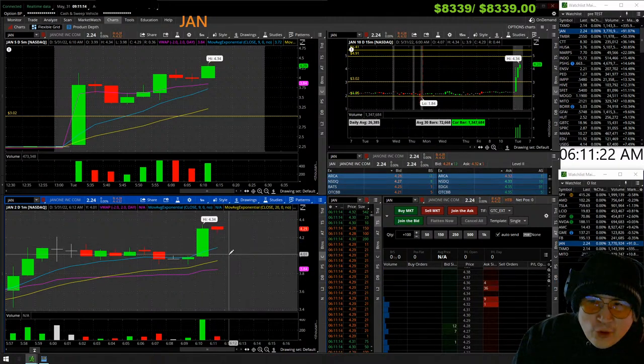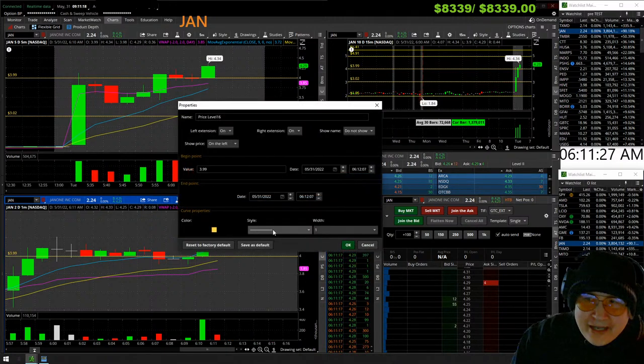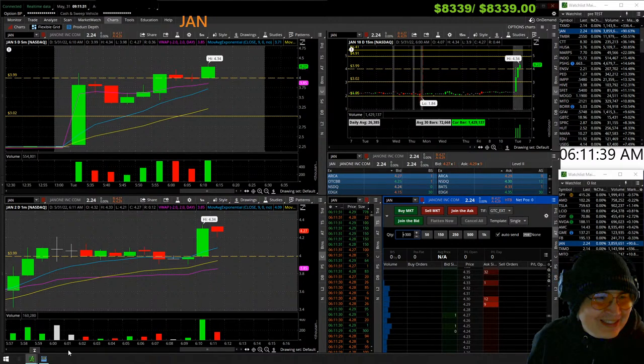I will add into $4 if I need to here. I'm going to add into four. If this comes down to $4, this is possibly going to be one of my trades, and I will be buying 300 shares of this stock here. 300. Let's go.